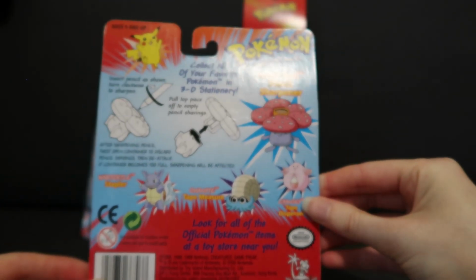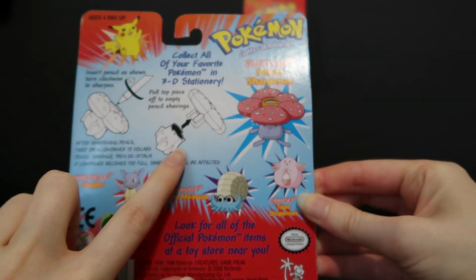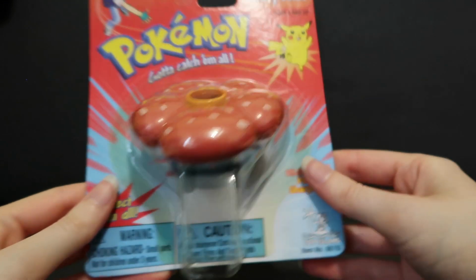But yes, I think that's so cool that we can see the product line on the back, and a little diagram of how to use your pencil sharpener. I love it. I love it.